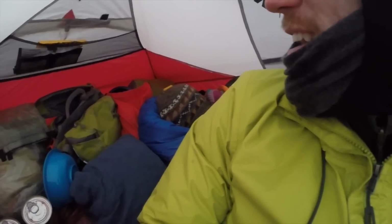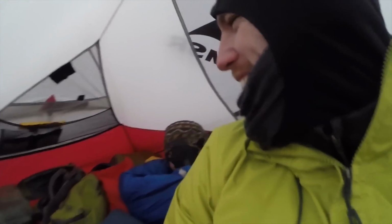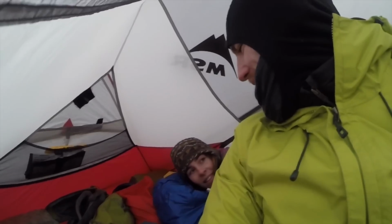Tent life. Tent life. Are you toasty? I'm not coming out all night. It looks pretty toasty in that thing. Yeah, not much snow, but there's snow. Snow! It's actually real dry and powdery too.